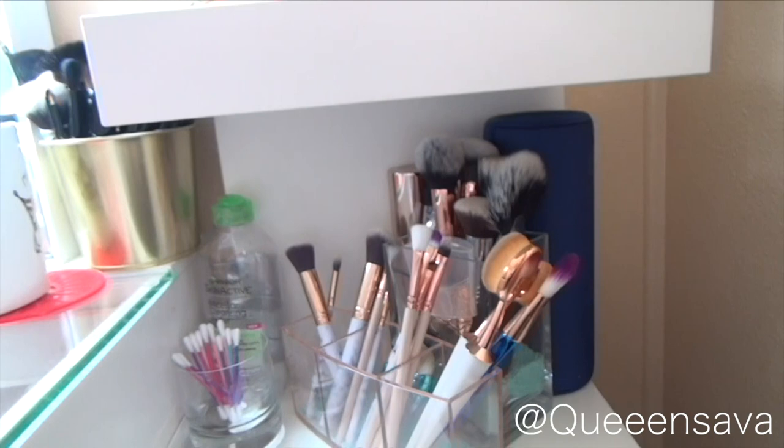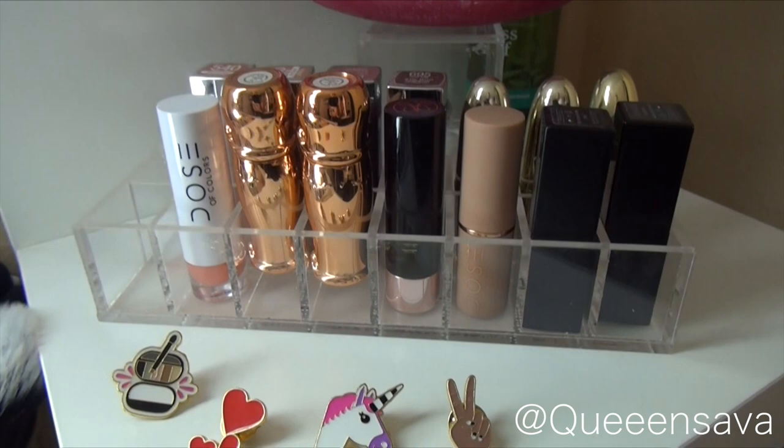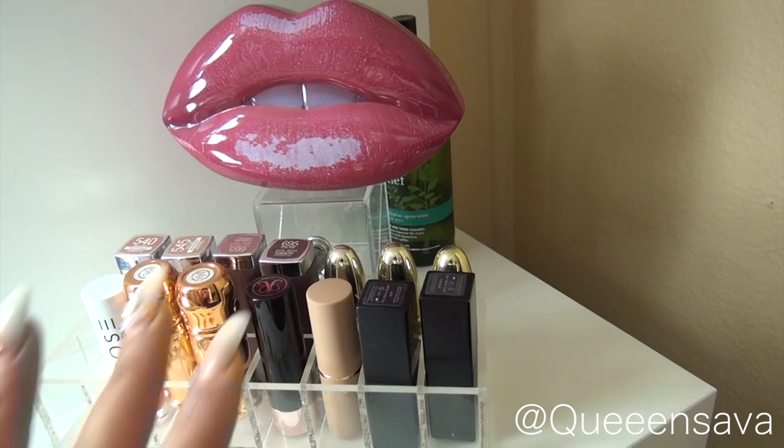Right here I have more lipsticks, and then I have these cute pins that I got at Sephora with my Beauty Insider points. Over here the lipsticks that I have are Dose of Color, some Maybelline, Velvet 59, Anastasia, Dose of Color, some NARS, ambient lipsticks that I need to finish. And then I have some Gerard Cosmetics.